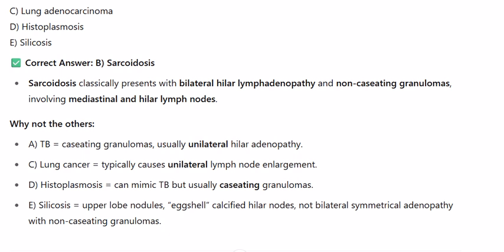Why not the others? A. TB equals caseating granulomas, usually unilateral hilar adenopathy. C. Lung cancer typically causes unilateral lymph node enlargement. D. Histoplasmosis can mimic TB but usually shows caseating granulomas. E. Silicosis, upper lobe nodules, eggshell calcified hilar nodes, not bilateral symmetrical adenopathy with non-caseating granulomas.